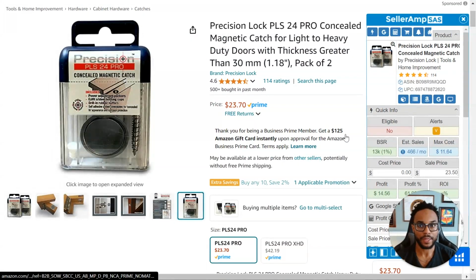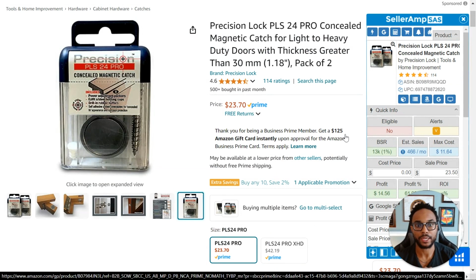So that's my process on how I do research to find brands. And those are some of the things that I will offer to brands as additional services.